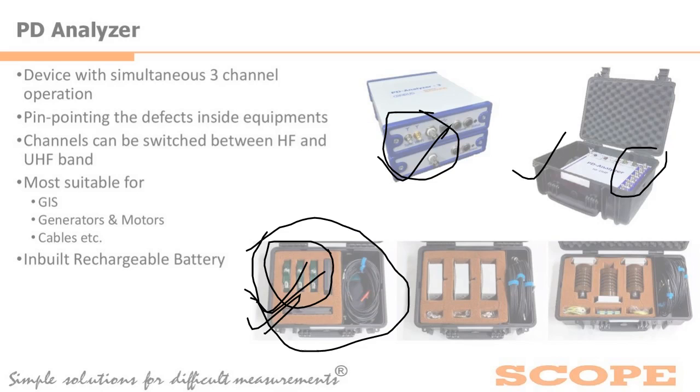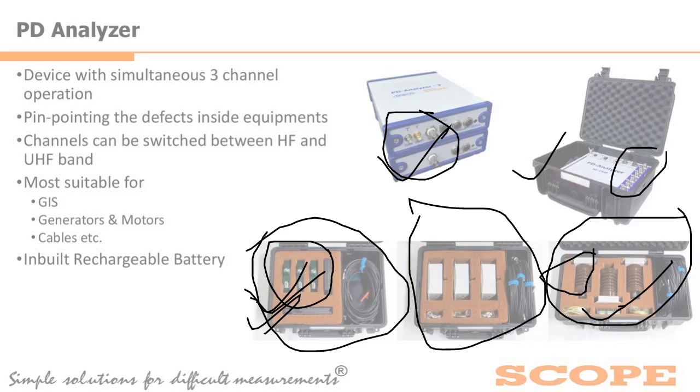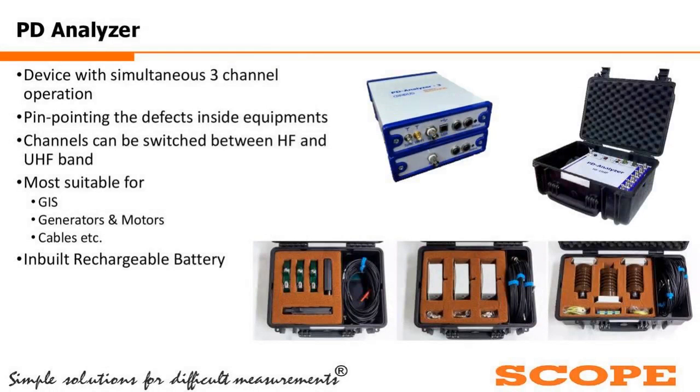When it comes to PD testing of your generators, you will order coupling capacitors. As I told you in the discussion, coupling capacitors are used for the monitoring of generators. So these are your coupling capacitors, as you can see over here. These are the miniaturized bushings. Then when it comes to GIS, it has been suggested that we take the UHF frequency band. So these are your UHF sensors, external UHF sensors. Internal UHF sensors can also be provided with this particular solution to do the PD testing of GISs.